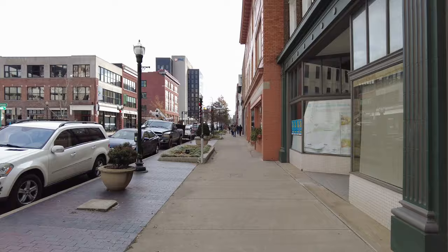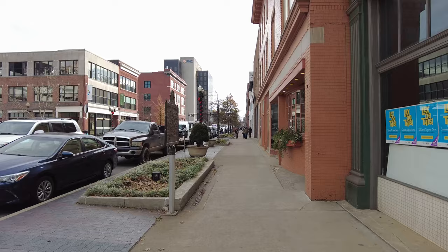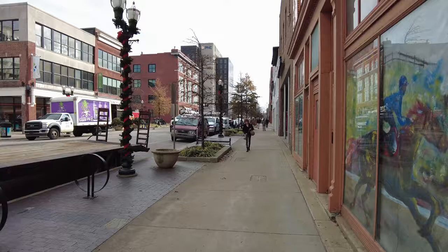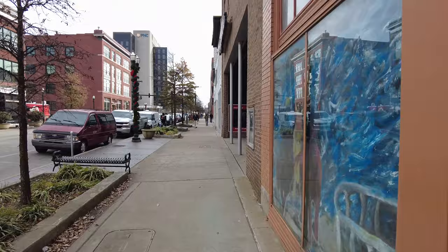All right, we're on my normal path when I walk downtown Lexington, which is to walk the full length of Main Street from Triangle Park down to Thoroughbred Park and back. So that's what we're doing today. It's my favorite walk in Lexington. And once we begin live streaming, it's one that you guys can get pretty used to.